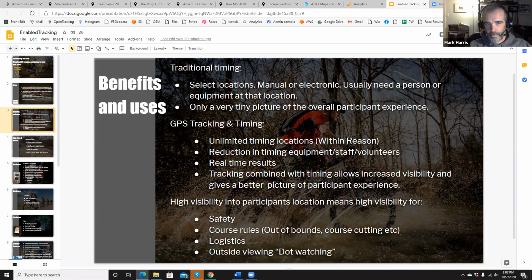So that gives us real-time results. As soon as someone goes to a location, we know where they are, we know what time they are there. We can immediately tell people what happened and where people were and what time they arrived there. And it also gives us visibility of what they did. So we use it a lot after a race, or even during a race, to see people going off course, and we see people doing it again and again in that same location. Well, we'll go, okay, let's send a volunteer out there and make sure people stop doing that, right? So we do that a lot.